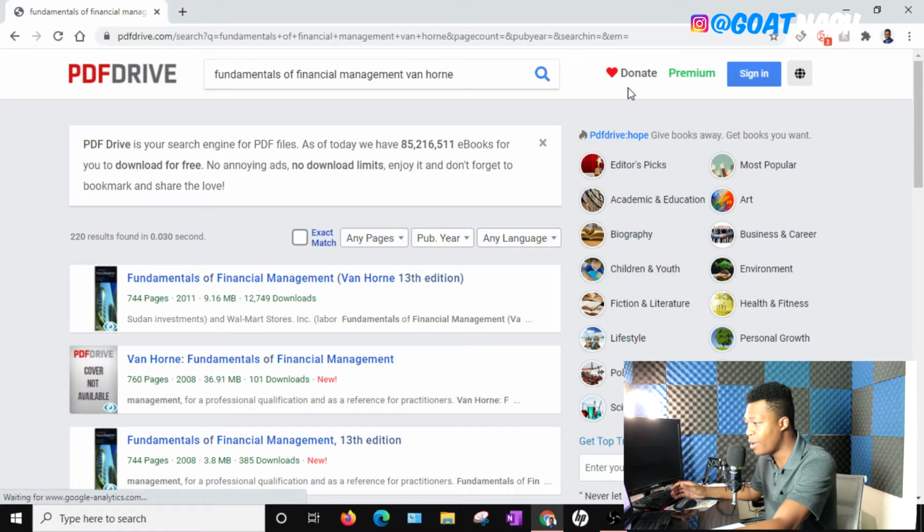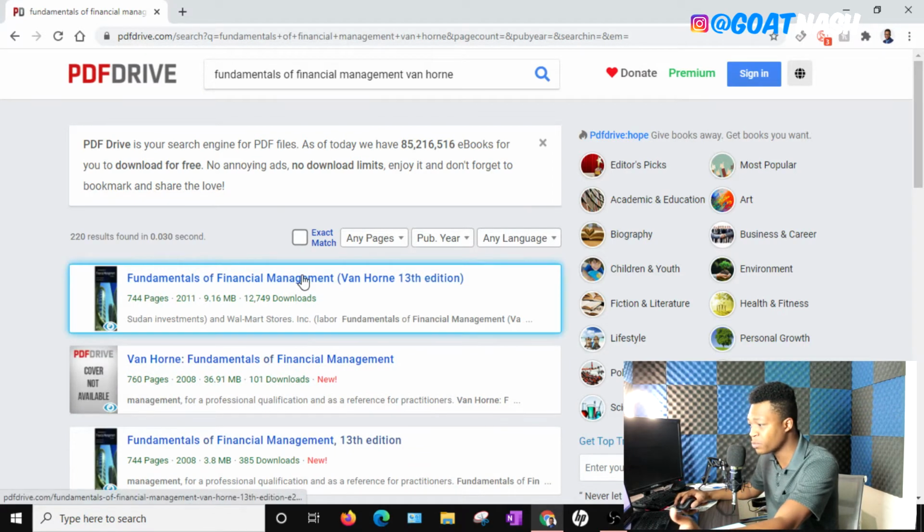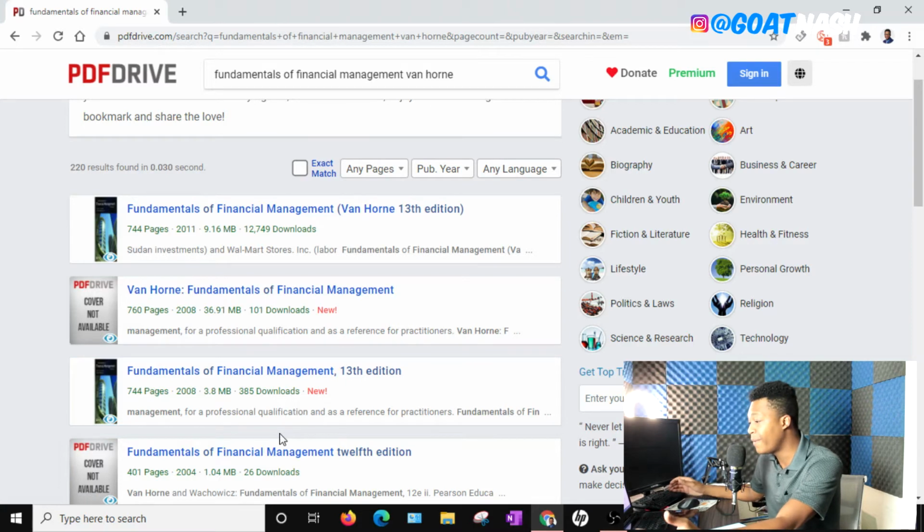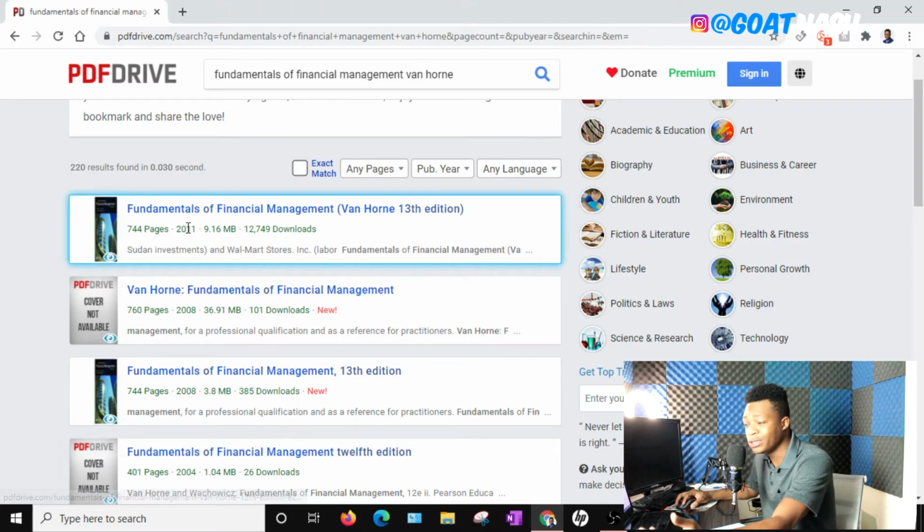And it's going to take a little while. You can see that it is the first one that popped up. It actually has the name on here. You can see this is the 13th edition, which is the newest edition for 2020, I believe. There are some other options. Like I said before, you have the 12th edition, and you also have other books that are different, but they just have the same title. So once you find the book that you're looking for, just click on it.